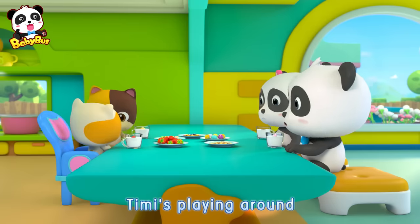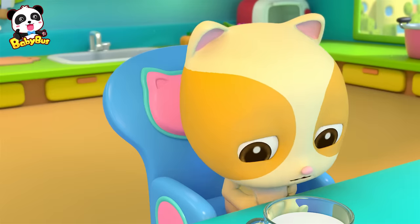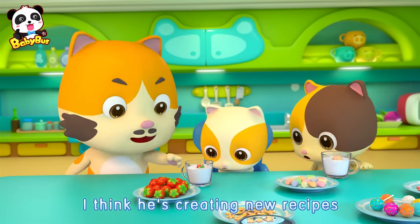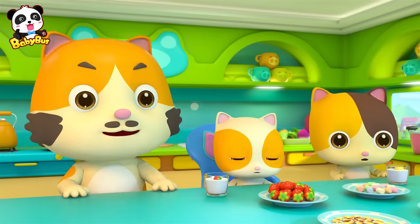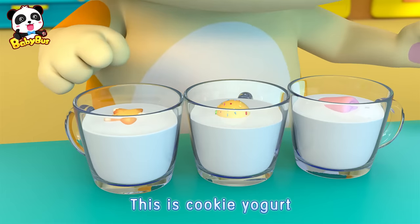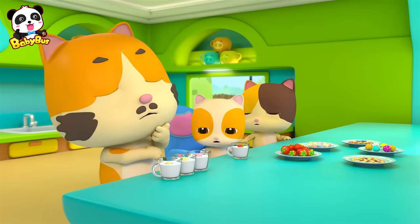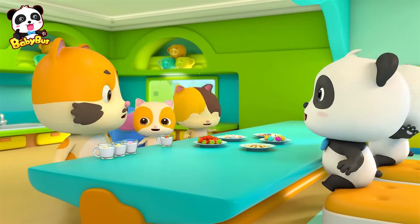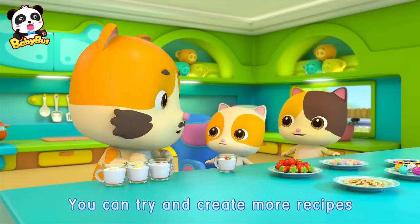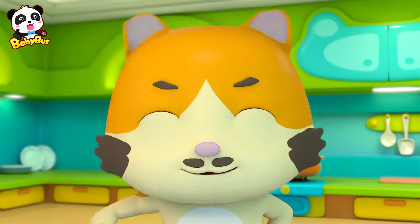Dad, Timmy's playing around. Well, I think he's creating new recipes. New recipes? Yeah. Look, this is cookie yogurt. This is lollipop yogurt. And this is marshmallow yogurt! This is so much fun! You can try and create more recipes. Wow, I want to try some too! Me too! No problem.